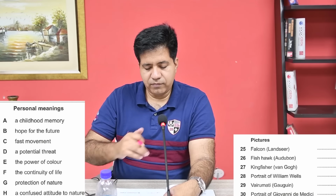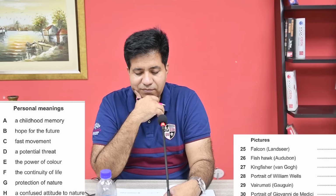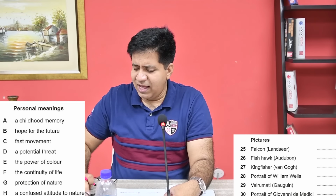You know that picture of a kingfisher by Van Gogh? It's perching on a reed growing near a stream. Yes, it's got these beautiful blue and red and black shades. I've actually chosen it.